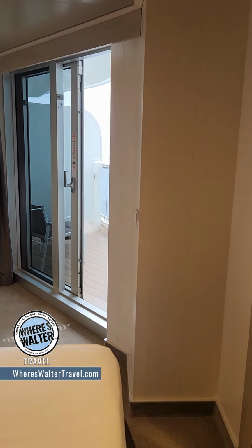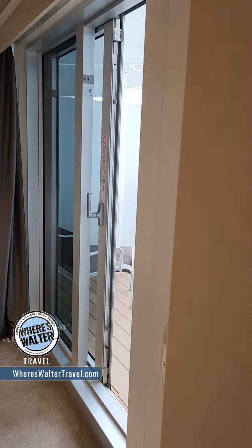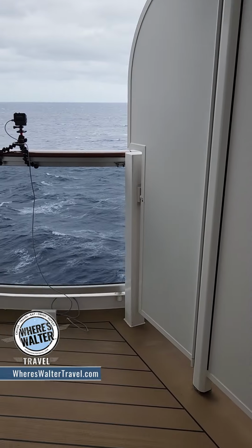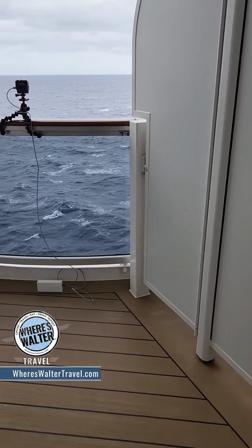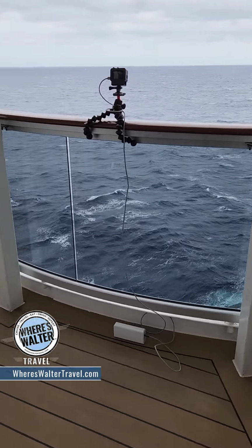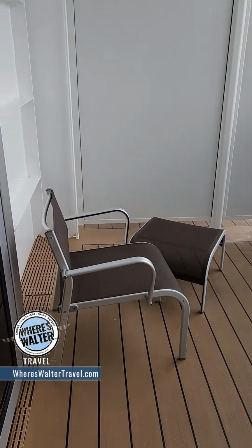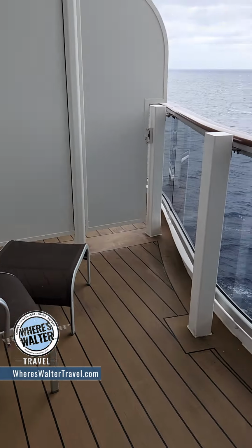And then this absolutely huge balcony. This balcony reminds me of what we had on Royal Caribbean in junior suites. And this is not a suite. This is just a deluxe balcony. Look at the size of this. This is huge. There's supposed to be two chairs. One of them broke. They're bringing us another one.